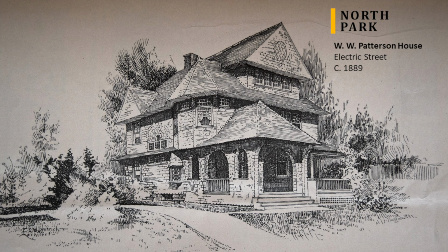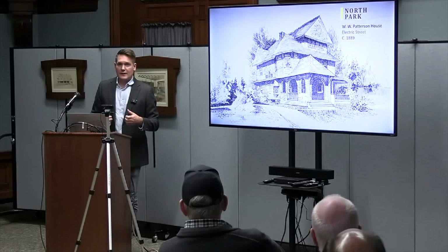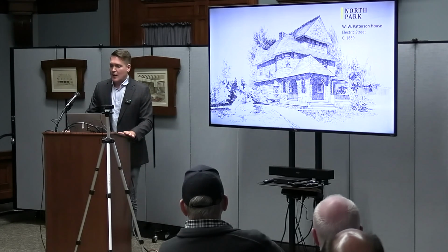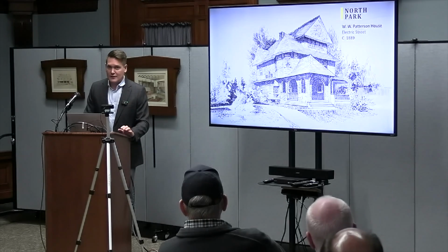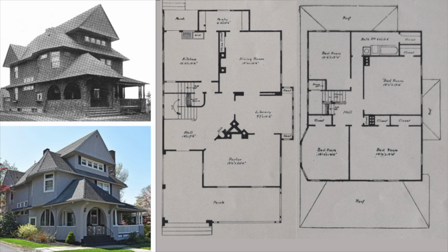Also on Electric Street, one of the early homes was built in 1889 for W.W. Patterson. So I think rather than this house actually being commissioned by Patterson, I think that Hurley and Sturgis built it and then Patterson soon after moved in. Patterson was also involved with Sturgis in several business ventures, including the railroad, which I'll talk about a little bit later.